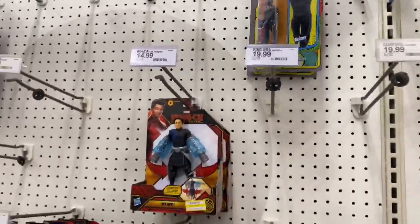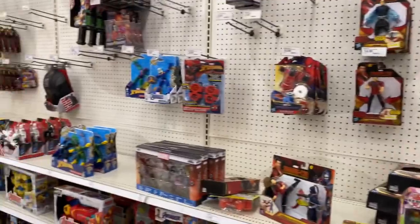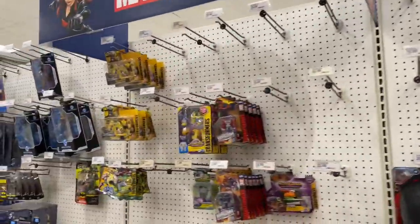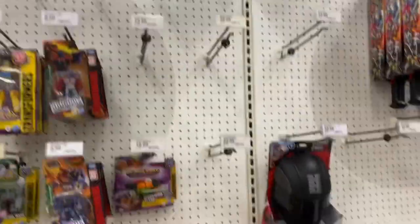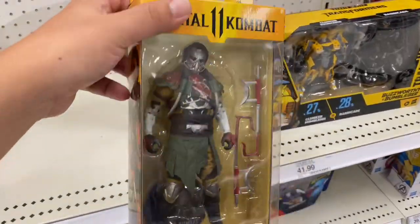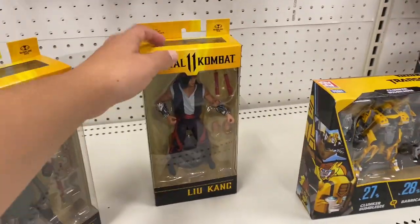Iron Man. So this Target did not live up to Walmart. Nothing new. A lot of empty pegs here. This ball is cool. For more Combat 11, I guess. There's Liu Kang.